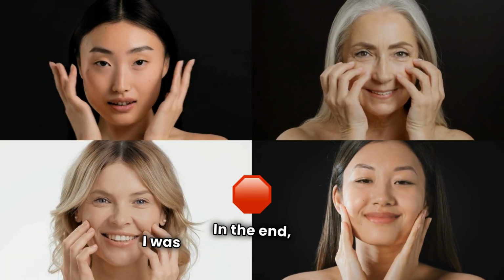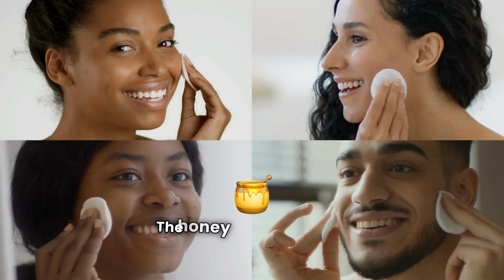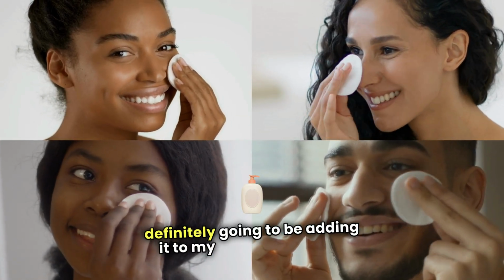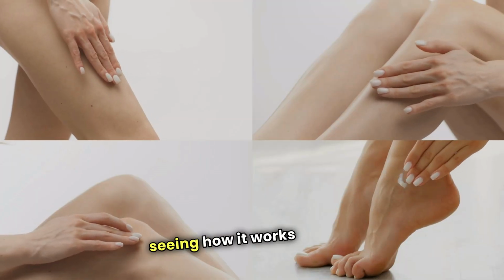In the end, I was pleasantly surprised by how well some of these myths actually worked. The honey face mask was a game changer, and I'm definitely going to be adding it to my skincare routine. I would recommend trying it out and seeing how it works for you.